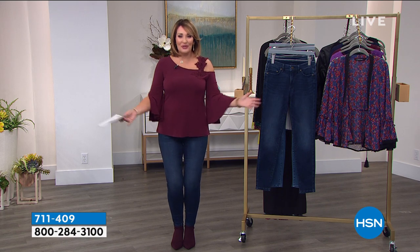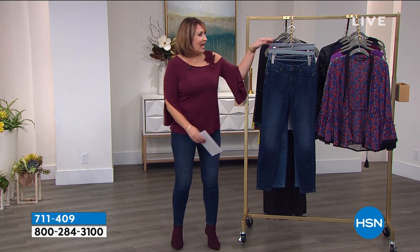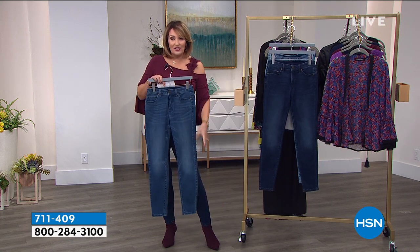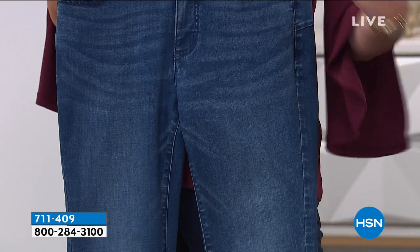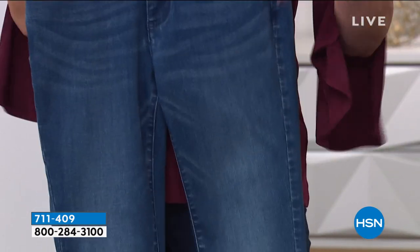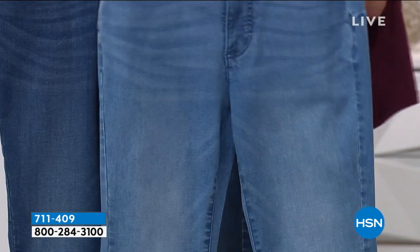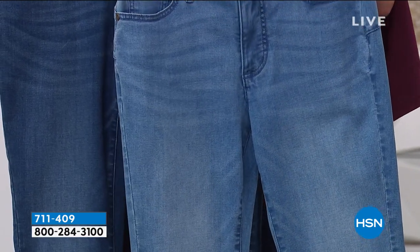So today, and you choose, I'm in the dark wash. We have a beautiful mid-tone, this is what Christy had on. I love them all. I know you've seen me wear this. If you're following me on Facebook, if you watch me on HSN, I know you've seen me wear these probably, I don't know, 100 times or more. And then we also have the light wash. It's a little more of a vintage wash.